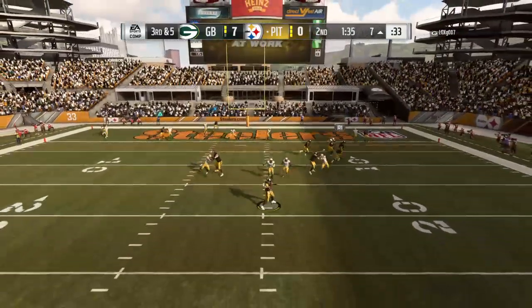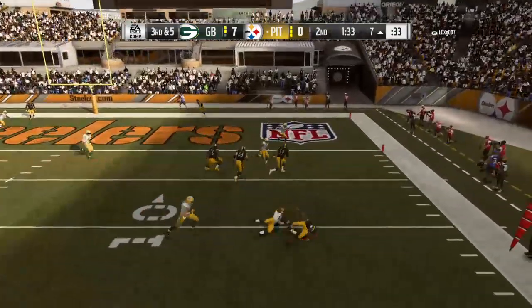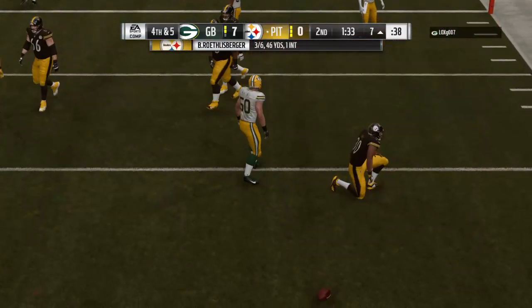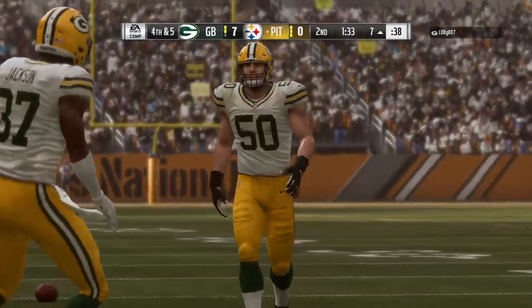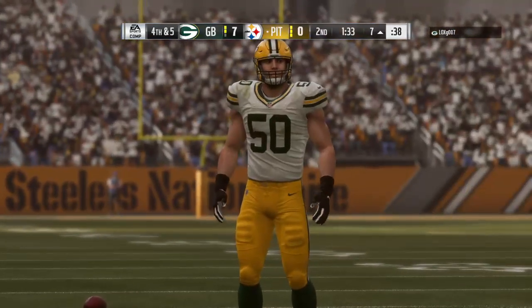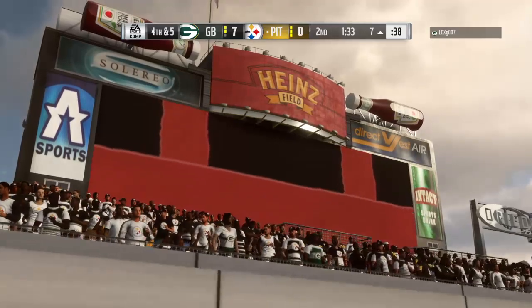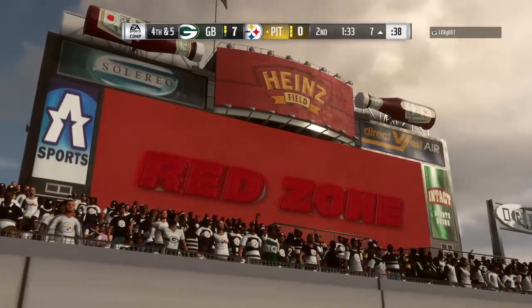Now it's Roethlisberger, and incomplete. The contact made the ball roam free and brings up 4th down. This defense not going to make it easy for you. They're a physical group, and we just saw it there on that play. They came in, made the contact, just as he's trying to haul it in.